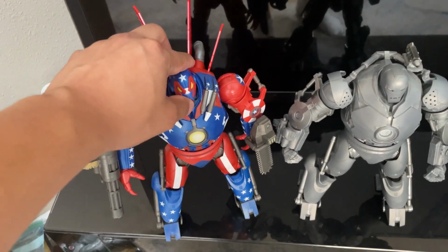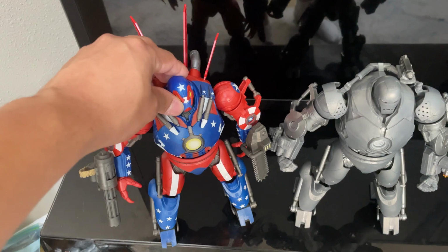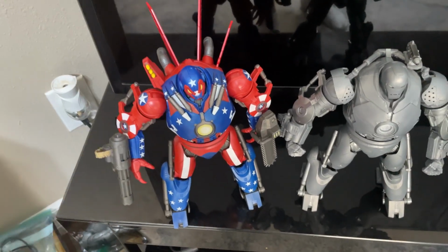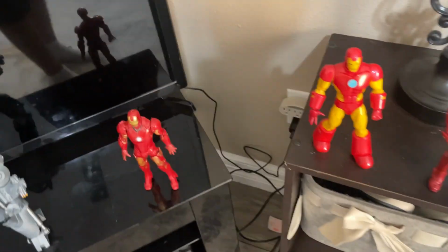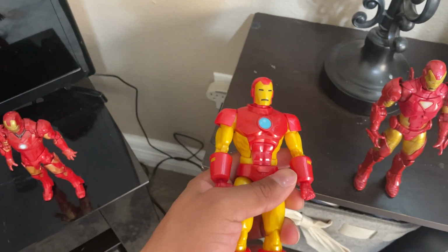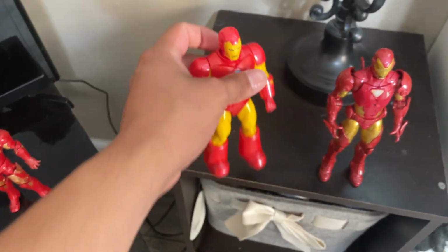That's what it reminded me of, like the old Beetle from Toy Biz. And I was like, you know what, it would be cool to have them both with these colorful colors next to each other. When it comes to classic Iron Man figures, I really like this one.